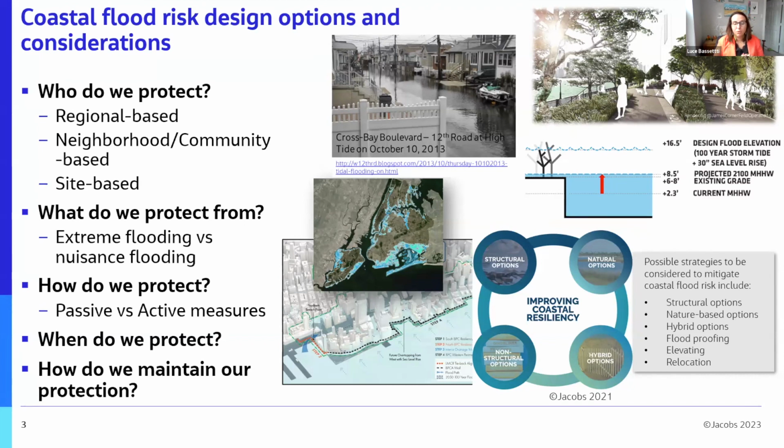And also understanding what do we protect from? Are we looking at an event like Hurricane Sandy, or does your community need to look first into nuisance flooding, which is a condition that occurs usually during normal or exceptional high tide in very low-lying areas? So you need to understand what needs to be done now and what needs to be done in the future.